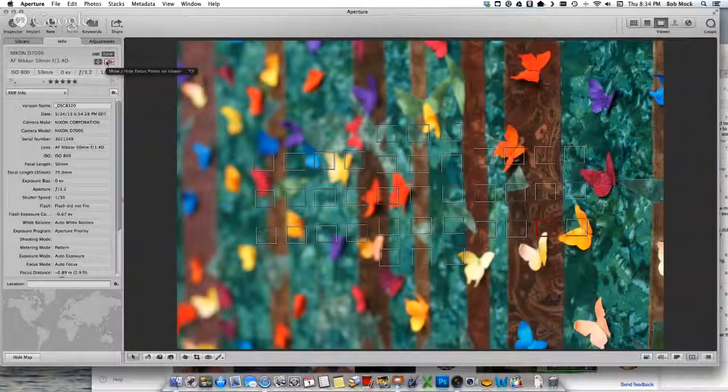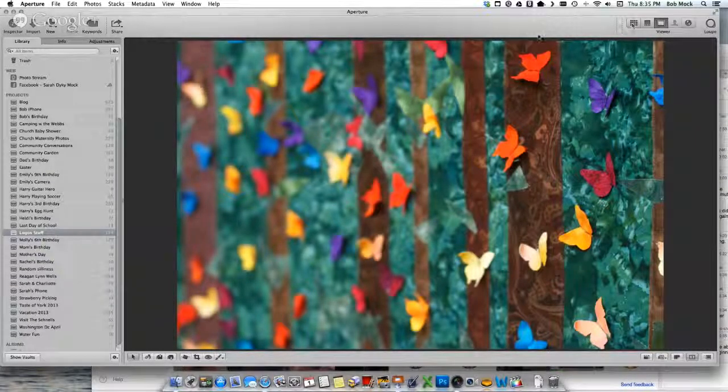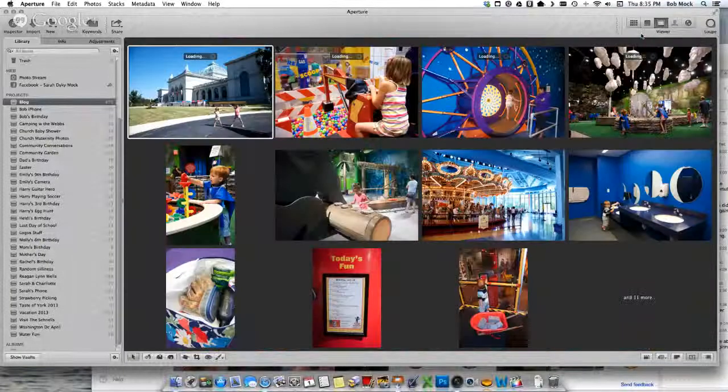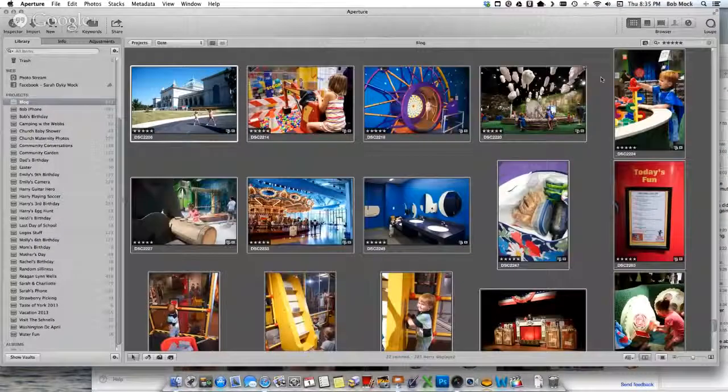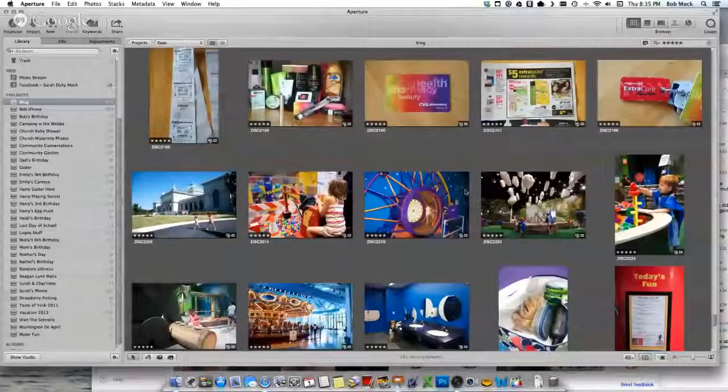Okay, how long does it take to edit a photo? 2 to 15 minutes. It all depends. When I first started, it would take me like 45 minutes. You get into a flow. You learn what works for you and how you like things. You get into a flow, and you learn what you like.